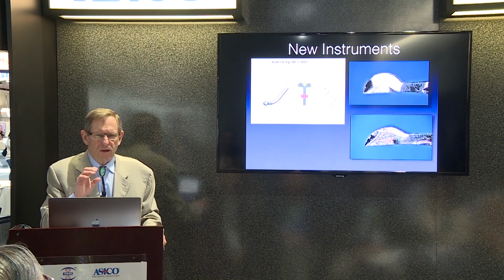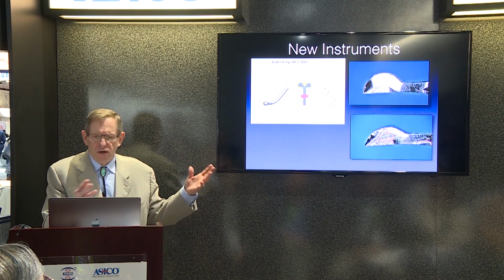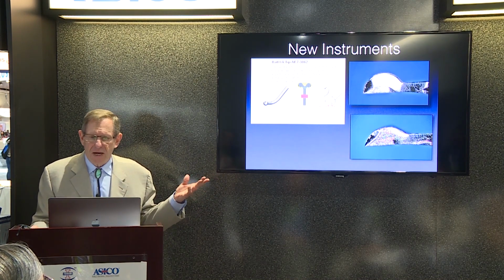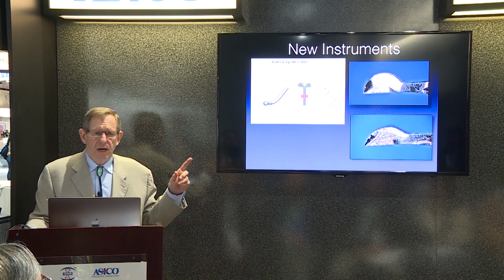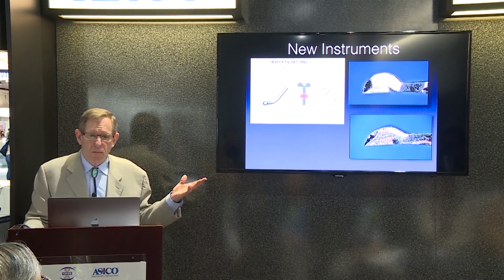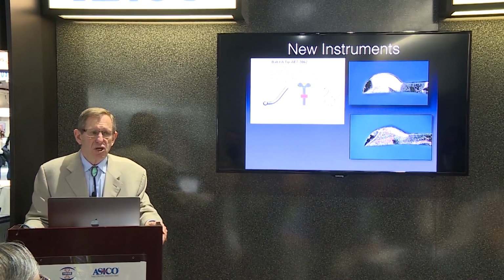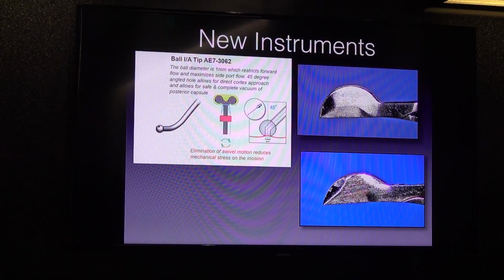If you think about it, you can pre-chop with this machine, or if you want to use a MyLoop, I don't care. But the MyLoop is a lot more for harder cataracts, and it is a single-use device. Whereas these last years. They're much better from that standpoint.